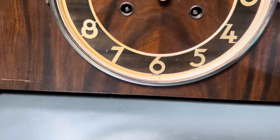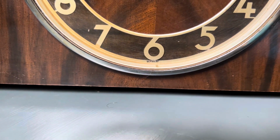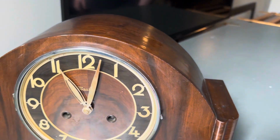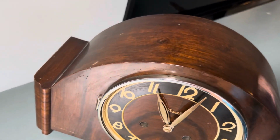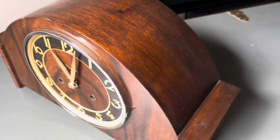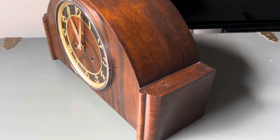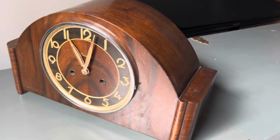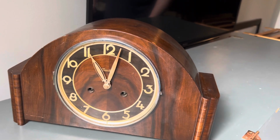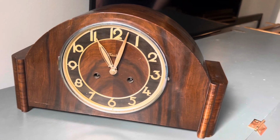a quick oiling and cleaning, and it's been running quite nicely, keeping great time. The strike is nice and quiet. And this one strikes on the half hour and the number of hours on a 3-rod Bim-Bam sequence. It's a really lovely, gentle, warm sound, and I hope you enjoy it.